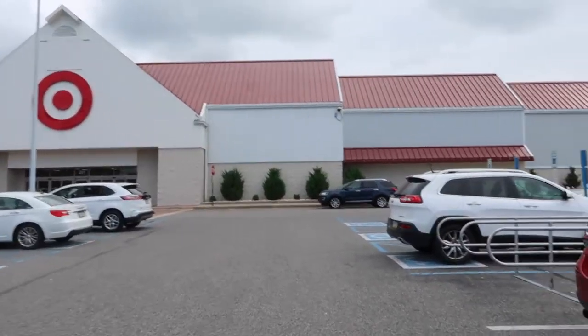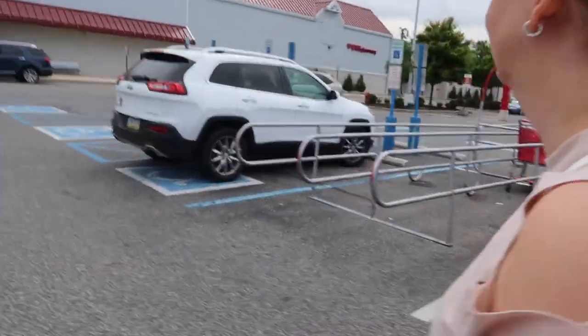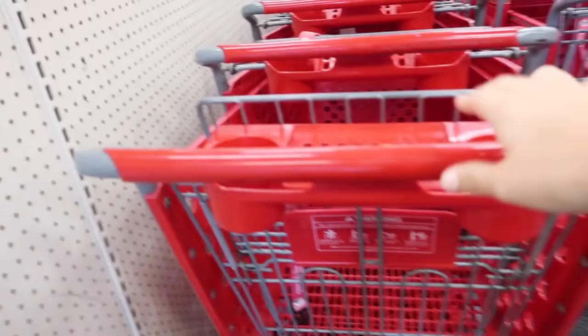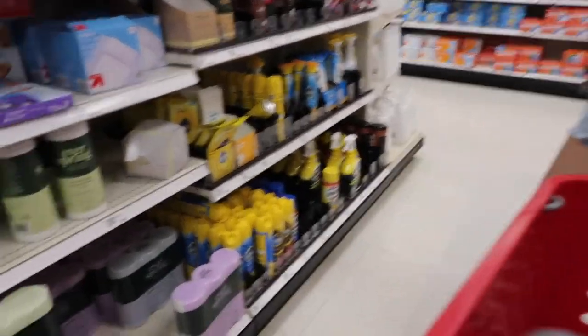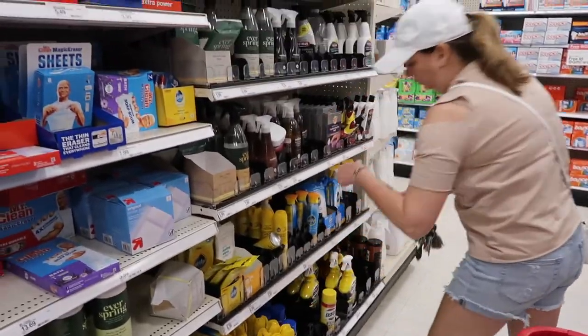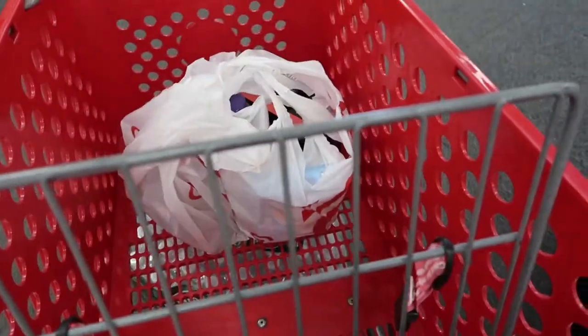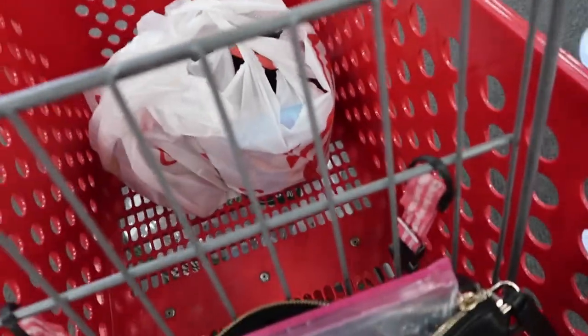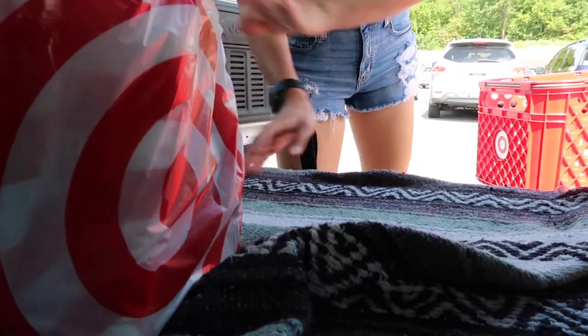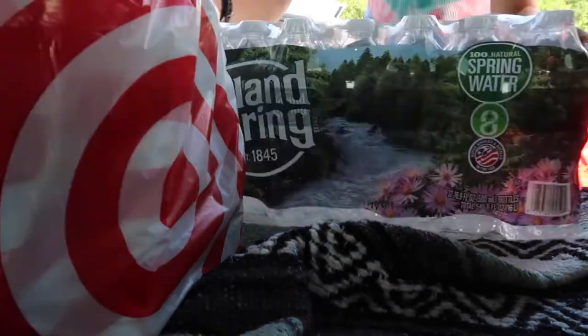We are back at Target because we just kind of want to get what we saw yesterday. So the stuff that we didn't buy, we're getting today. Grabbing some Starbucks and then we're gonna head to the next store.